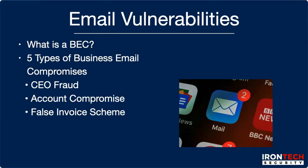Of course, we're also seeing false invoice schemes. A cyber attacker can act as a supplier to an organization requesting funds. Of course, it's a fraudulent account, a fake account that's controlled by that cyber attacker. The funds are transferred and there's no way of getting it back.